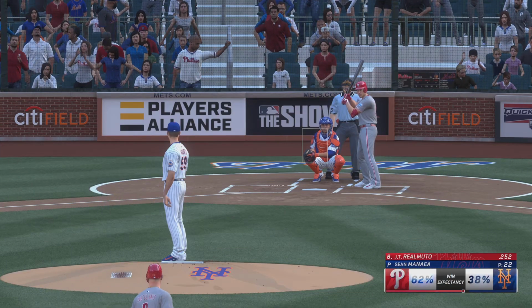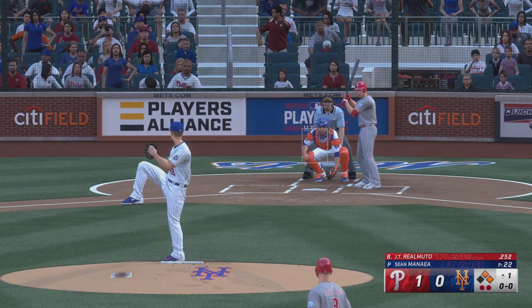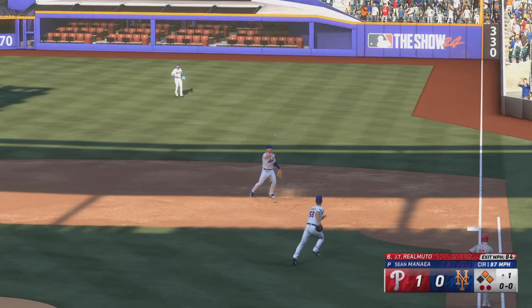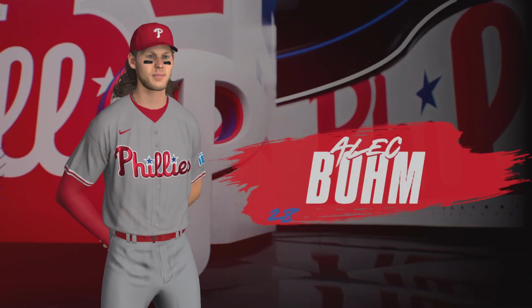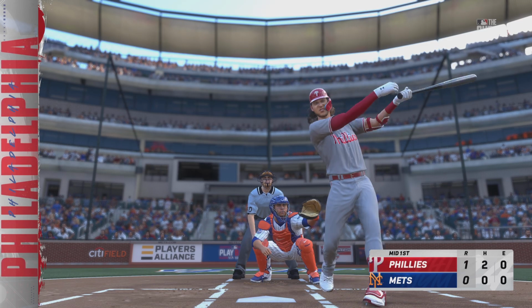So 2 down, and now it is JT Realmuto. On the ground to first, makes the sliding stop. Throw to the pitcher, and that's a nice play to end the inning. But the RBI single pushes across a run. It's now 1-0.